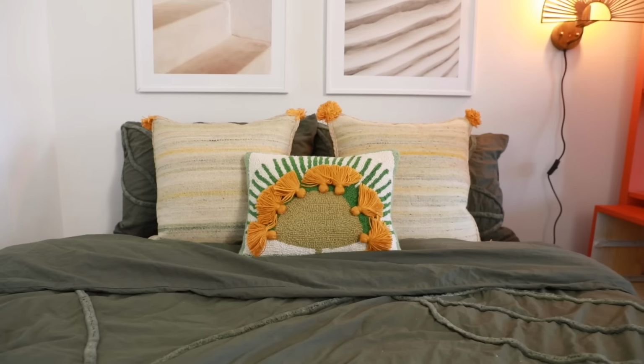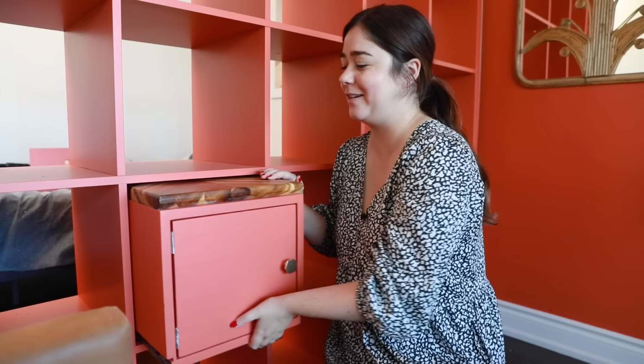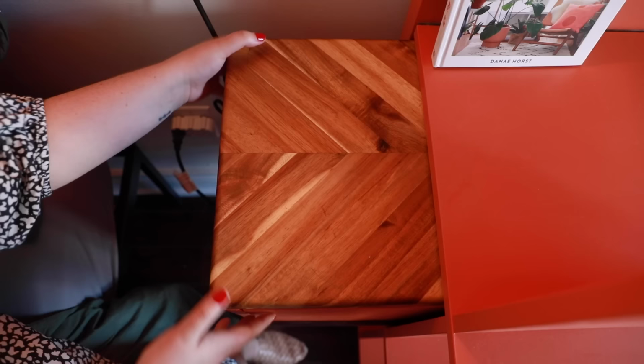So you guys are probably wondering, but what about Ricky's side table? So Graham made the same kind of box as we did in the living room, except this one has drawers. And then if she actually needs to use it as a side table to hold water or her book, watch this.